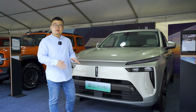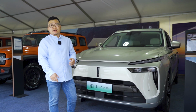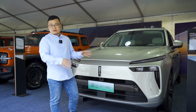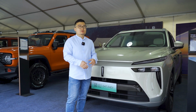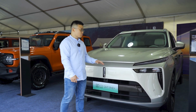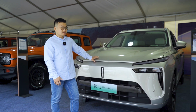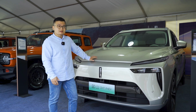Today I have Greatwall Motors Blue Mountain here. Well, actually it's a sub-brand of Greatwall Motors called Wei. And all of their car models are named after coffees or coffee beans. So they have mocha, they have latte, and this one is one of the biggest so far called Blue Mountain. From the name that you can tell, it's their higher end product as well.